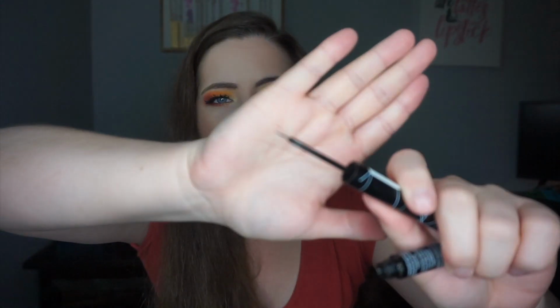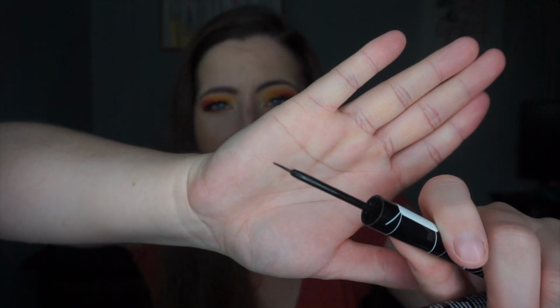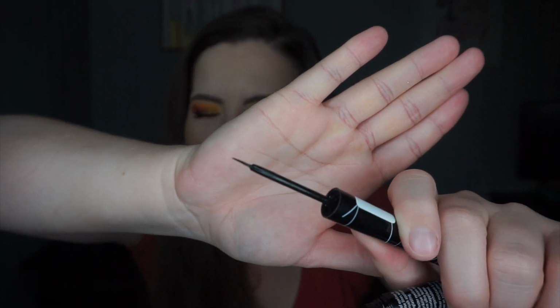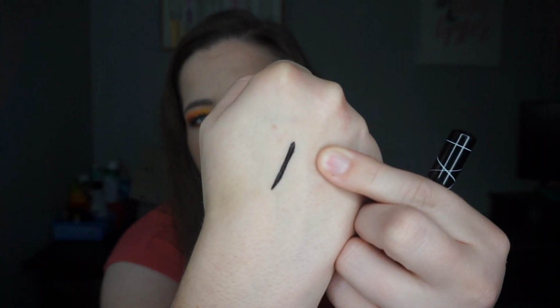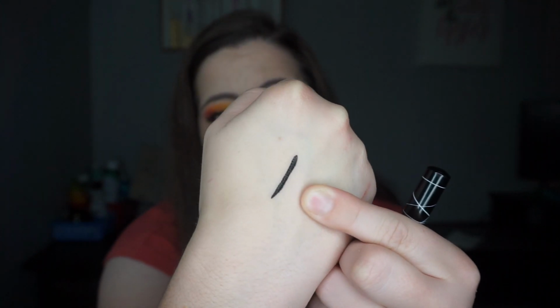The brush looks like this. So it's a very nice fine tip. And it's pretty black, it's just not the blackest liner. But here's a swatch of the Essence Black Liner. It's not the blackest liner in the world, but it does work. It is an affordable one too. It's definitely cheaper than the NYX one. I think this one is around $4 and the NYX is around $7 to $8. But I do want to finish this and I'm hoping to finish it in this project.